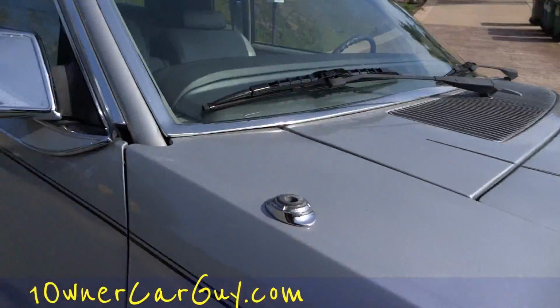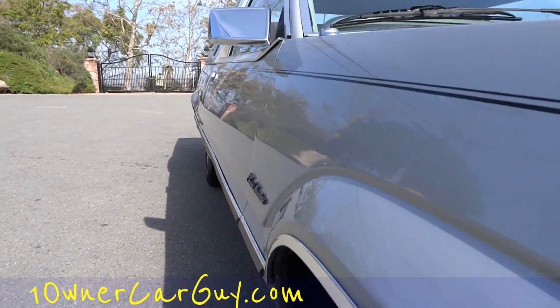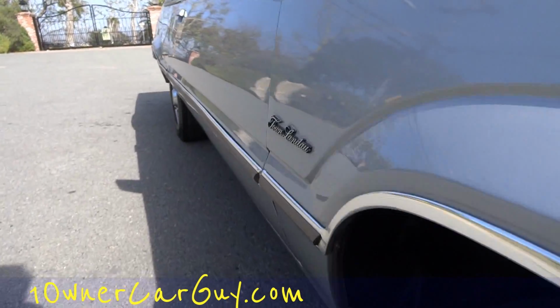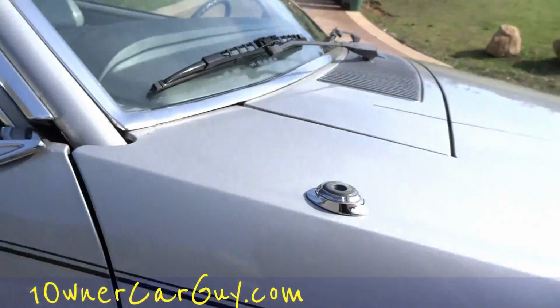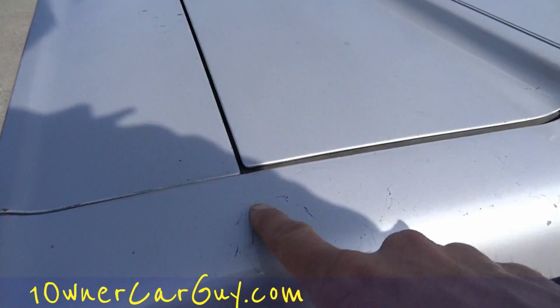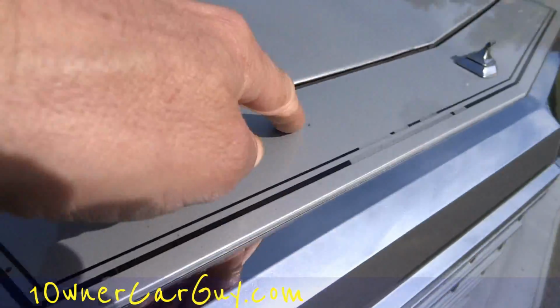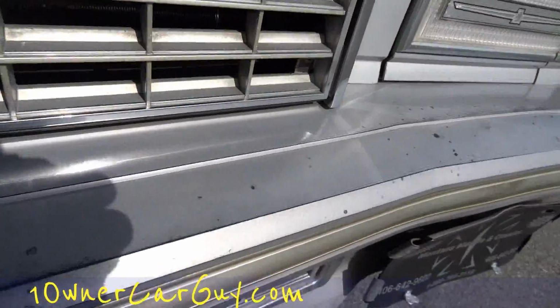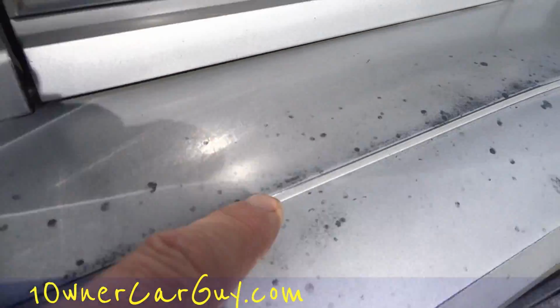Electric antenna, all that works. I'll give you another view of that. I mean, it's just pretty darn straight. God, it's nice. Little scratch right there. And a couple little chip type things across the front, scratches. I don't know if you can see them, hopefully you can. Just a couple scuffs or something. And the fading on that front piece, like I showed you, and a couple little spots there, just fading the paint over time.